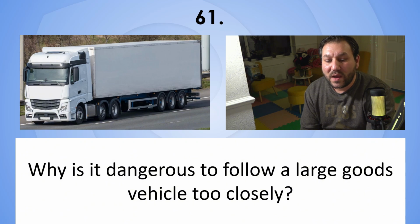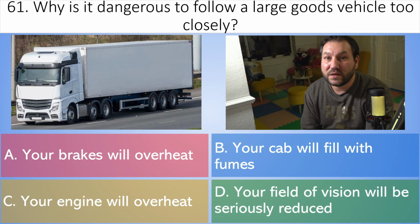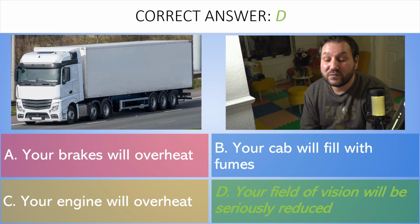61. Why is it dangerous to follow a large goods vehicle too closely? A. Your brakes will overheat. B. Your cab will fill with fumes. C. Your engine will overheat. Or D. Your field of vision will be seriously reduced. And the correct answer is D. Your field of vision will be seriously reduced.